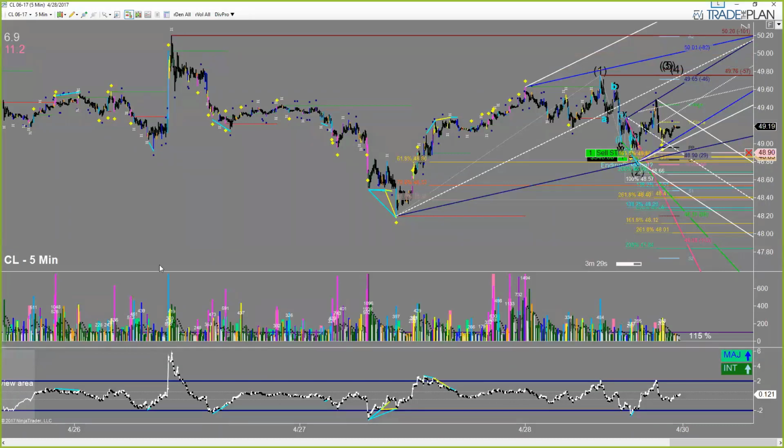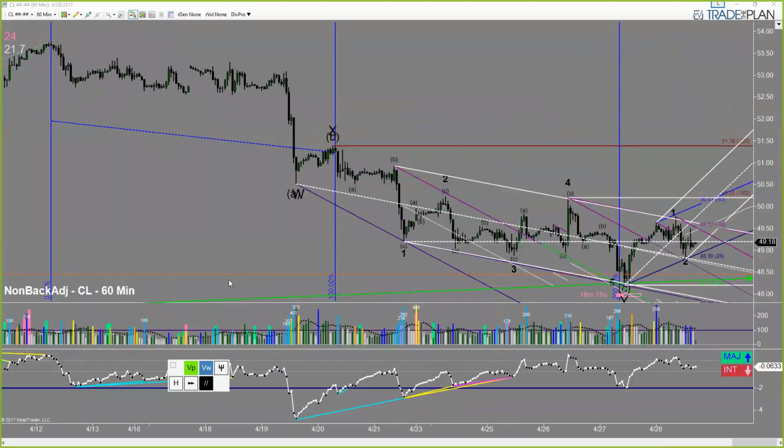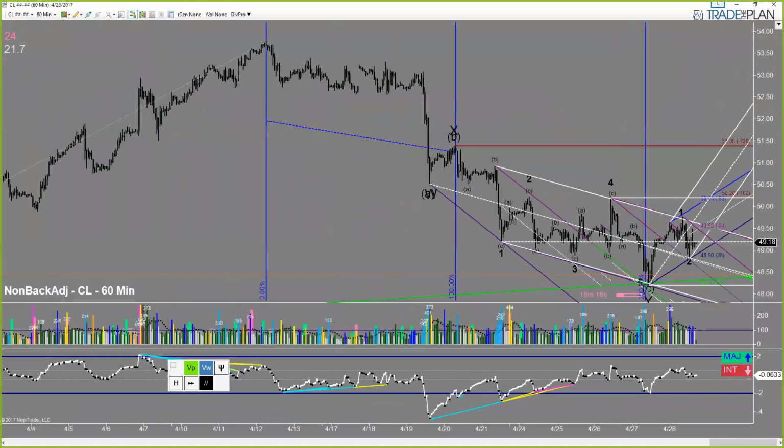Okay. So that's what I'm looking at for crude. If you want to go over just the reasoning behind the major low real quick, there's a couple of different ways you could count this. But the one that makes a lot of sense to me is that this is your first ABC down into this low, X wave up, and then an ending diagonal for Y.